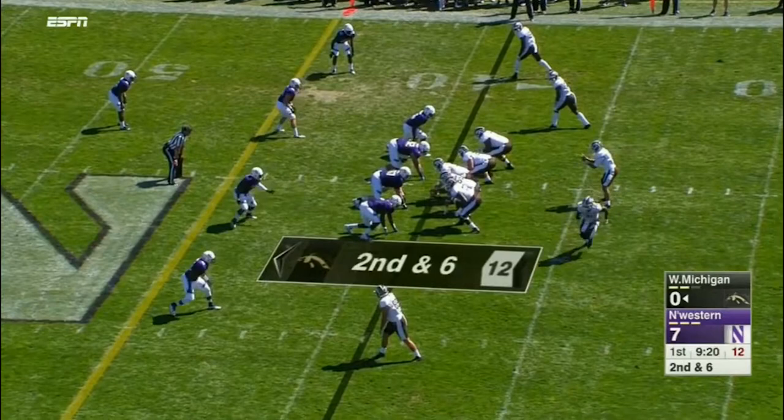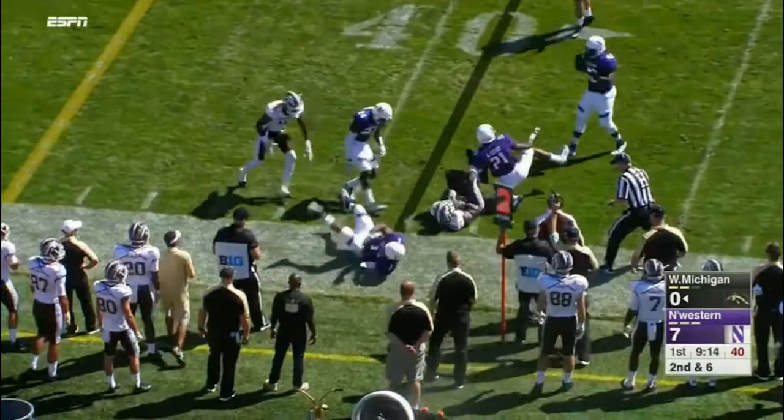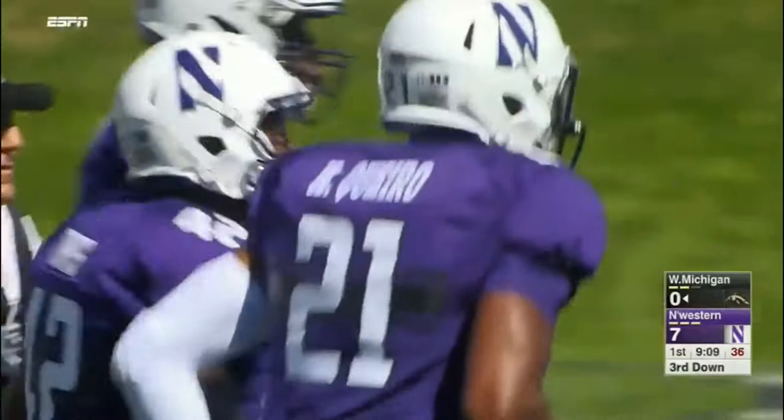Davis. Trevion Franklin in the flat. Very little room to go after the catch. Kyle Cairo, the strong safety, making the tackle.